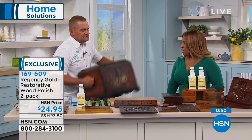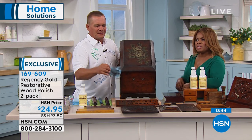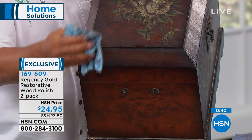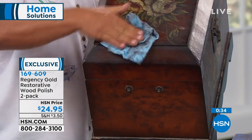You know, during the spring season especially, this is a chance for you to just go through and really detail those areas. And I'm still using the same cloth. I know. That's a good point. One little bit goes a long way. You just keep going from one piece of furniture to the next, to the next.